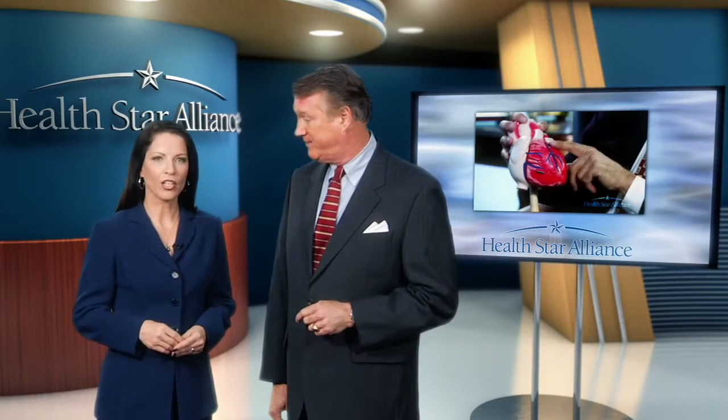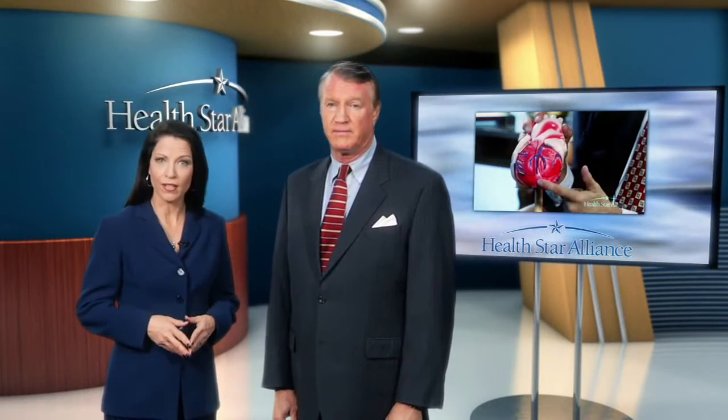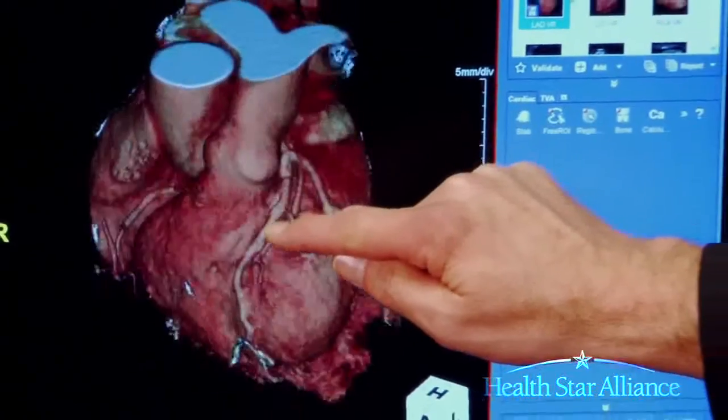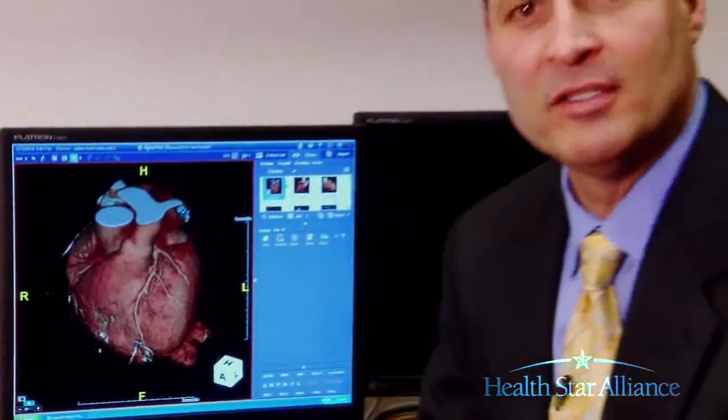future. Cardiologists in the Health Star Alliance specialize not only in treating cardiovascular disease, but in helping you prevent it in the first place. Tom Miller is in Plano at Heart First with an incredible image on screen. Tom? You see this tiny artery coming down the middle of the heart? If that gets blocked, then you could have a sudden heart attack. And cardiologists will tell you that's often the first sign of heart disease. And that's why we're here at Heart First to talk about the detection and prevention of cardiovascular disease.